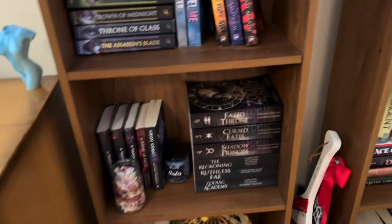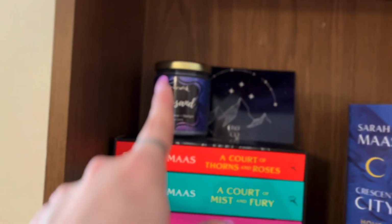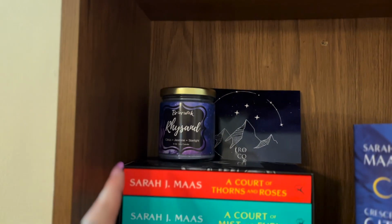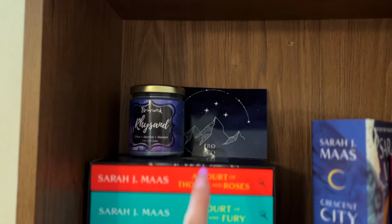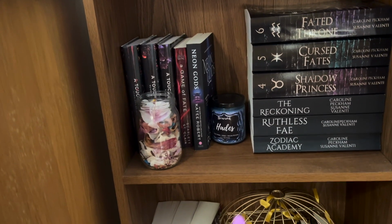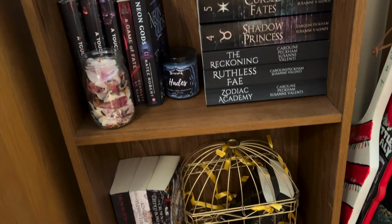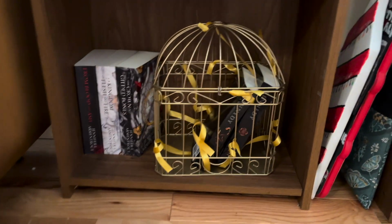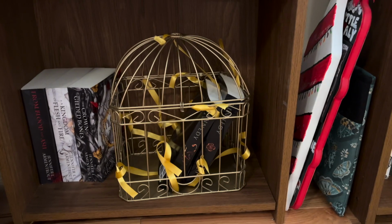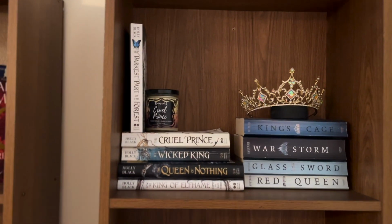I have my Zodiac Academy series with room to continue building on it. Also up here I have my Ricin candle and a Valeris picture. And then down here we have that and the Hades and Persephone stuff. So I have my Bri Wick Hades candle and then my dried flowers that I just think are Persephone vibes. And then on the bottom we have the Blood and Ash series and my Gilded series that we made the cage for in the DIY. This side is the rest of my favorite series.